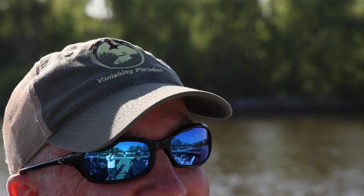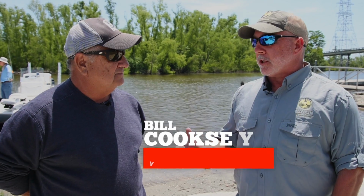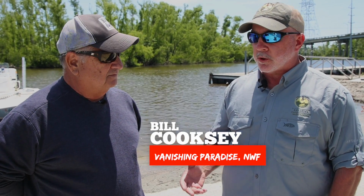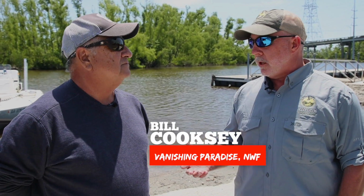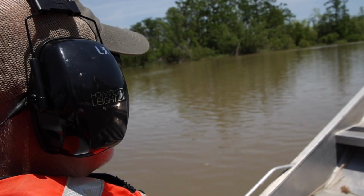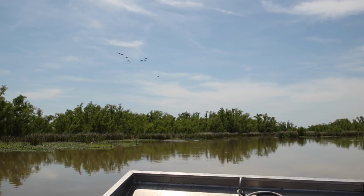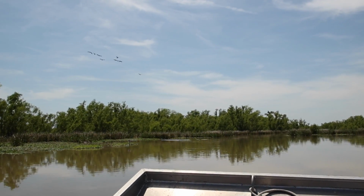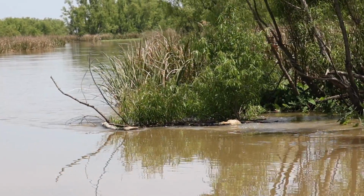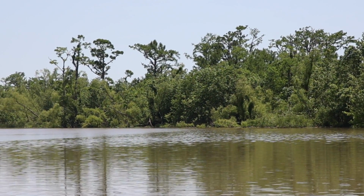Vanishing Paradise began right after Katrina, and obviously in Louisiana we all know about the coastal land loss issues. So that's really where the name originated. And it turns out we really do have Vanishing Paradises all over the country. This one is obviously the only place we actually have a full-time person working only on Louisiana. But we also work in the Everglades and in Florida and now all up and down the Mississippi River. So, we have issues everywhere, but y'all's down here is paramount.